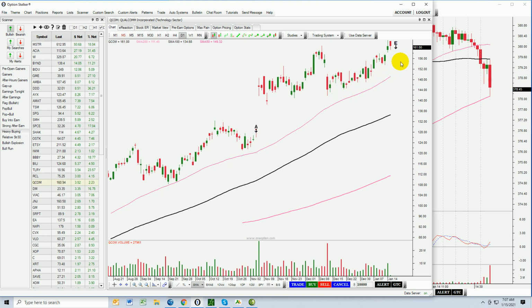You've also got an upward sloping trend line that comes into play right here. I can draw that for you. I'm going to click here. Going to click here. There's your upward sloping trend line. You've got multiple support to lean on, and the stock has shown you that it wants to move higher.